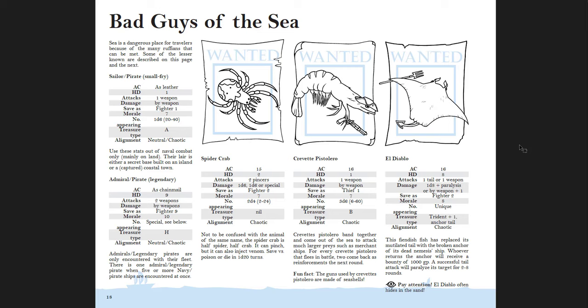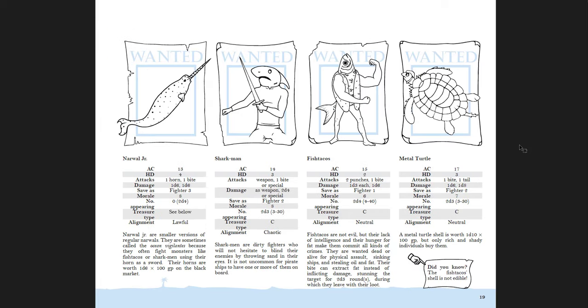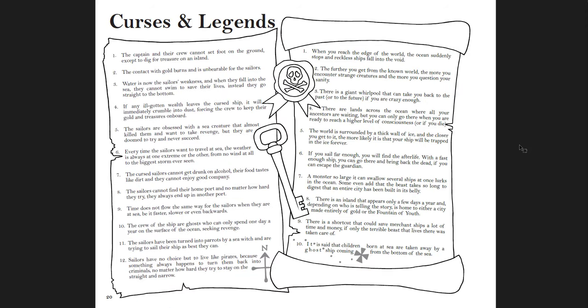El Diablo, right? It's a stingray or a manta ray with a trident. They often hide in the sand. It's hilarious. Narwhal Jr., Shark Man, Fish Tacos, Metal Turtle. Did you know the fish taco shell is not edible? Just hilarious random stuff you could throw in.